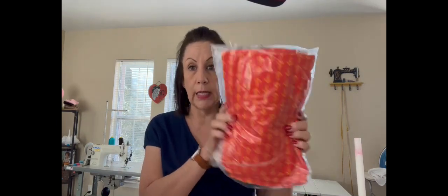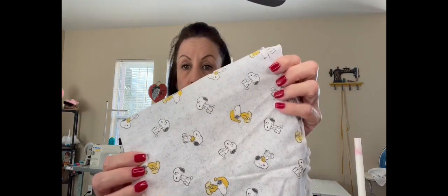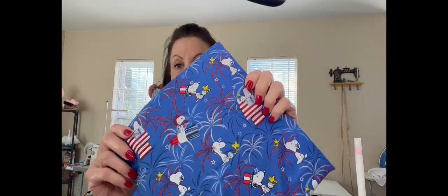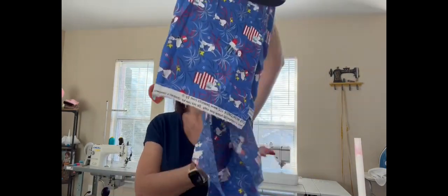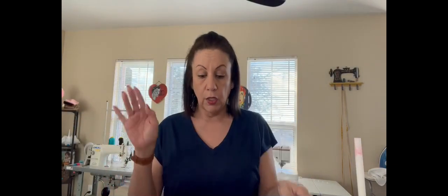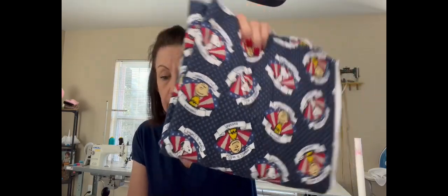So you'll have to contact me. Email me and put YouTube fabric and patterns in the subject line, and then tell me what bundle you want. So nautical theme. We've got the Snoopy theme, so I've got all the Snoopy fabrics together. We've got this fabric, just 4th of July, and some of them are cut, so just keep that in mind, but they're still probably about a good yard or yard and a half. This one has probably like 2 or 3 yards, and here's an Easter one that is probably like 2 or 3 yards of this. There's a lot of fabric here.